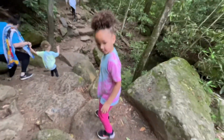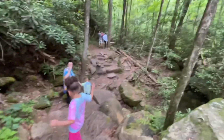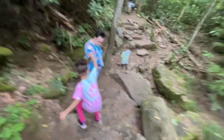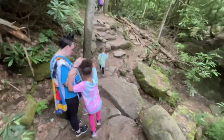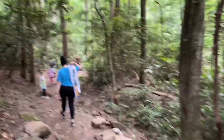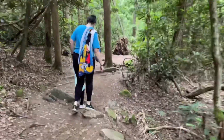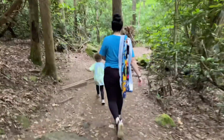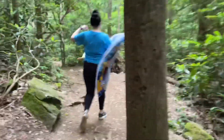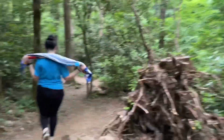Careful. Hold on to the rocks, honey. Watch where you're going. Take it nice and slow. Slow and steady wins the race. So much for slow and steady wins the race. As soon as I said that, one took off. It's like, I'm gonna win. And this has become much easier now. And there's that big tree stump that we took a picture by earlier.